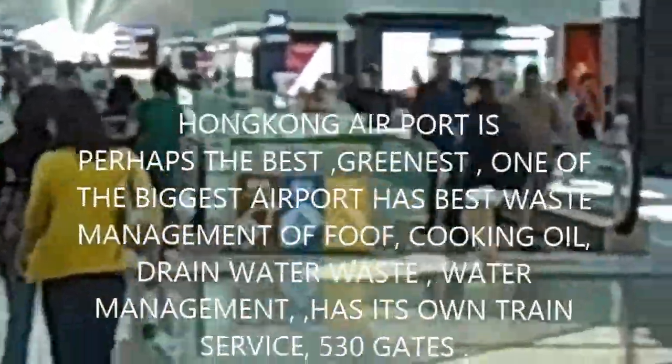There are 530 gates in the Hong Kong International Airport, maybe more. We are going to gate number 27. To go to different gates, there are trains from the harbour. Free service. We came within 3 minutes.